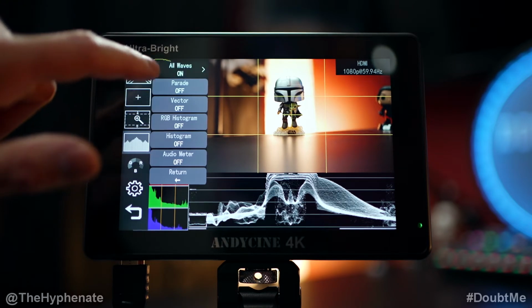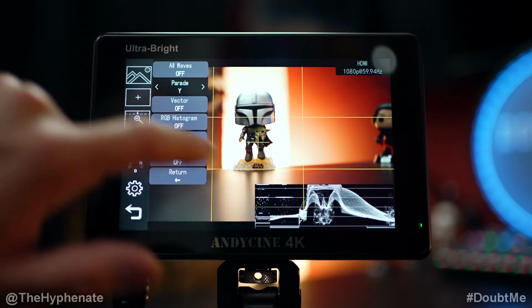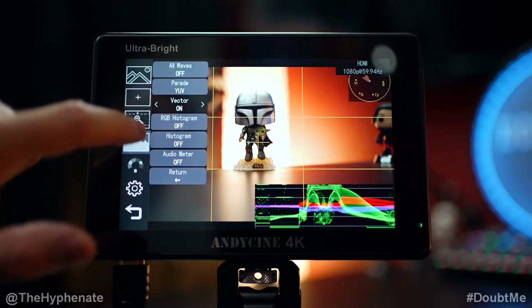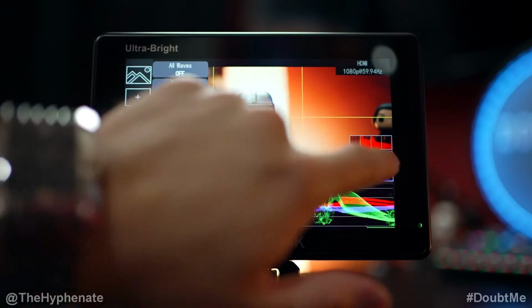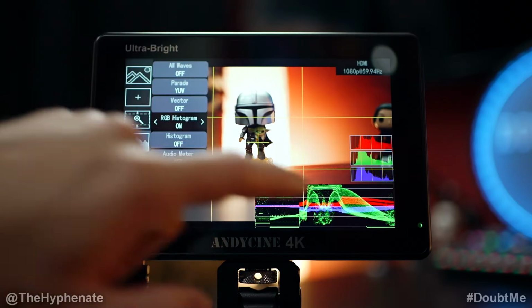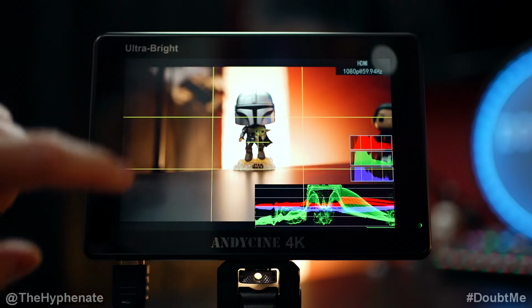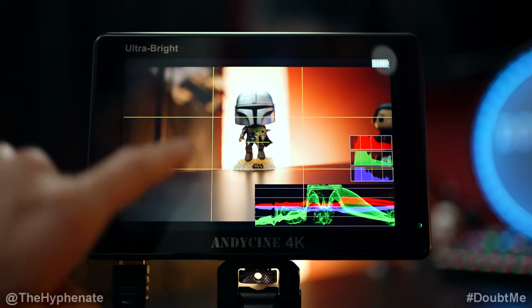So let's go ahead and turn all waves off. Now we're going to just put parade on. You have your parade there. You have your vector up here, or your RGB down here. So if you don't want the screen to be smaller with all three windows open, then you don't do all waves. You do them individually here, and now they're out of your way.